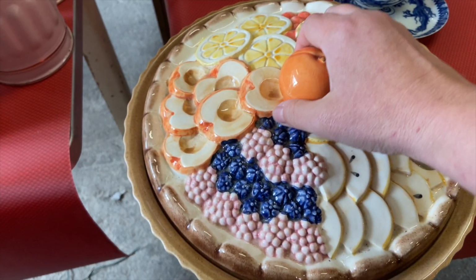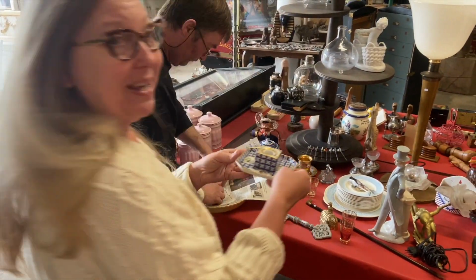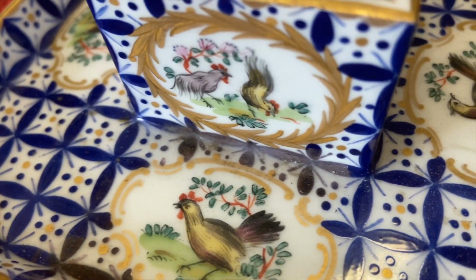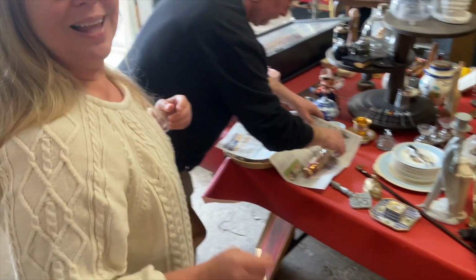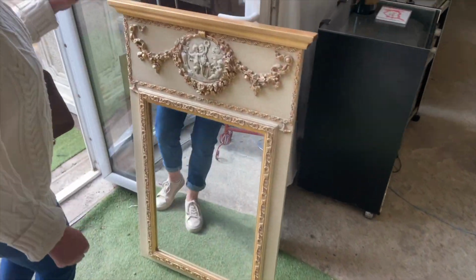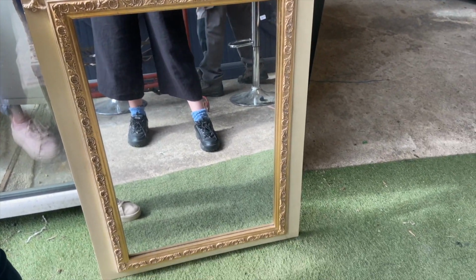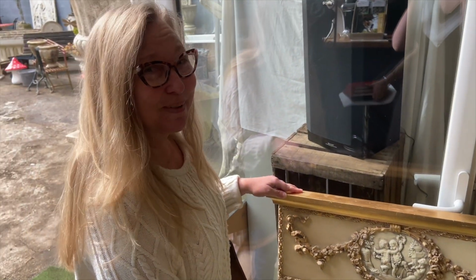This beautiful pie dish for Ashley. Gorgeous. Hand-painted candlestick for my mother. Isn't that beautiful? I would have painted something just like this myself, but I don't have time, but I know the work that's gone into it, so I really appreciate it. Some beautiful little gold glasses for you because you like them. And then this is the best one of all. Look at this beautiful trumeau mirror. Isabella, you're my good luck shopping charm.